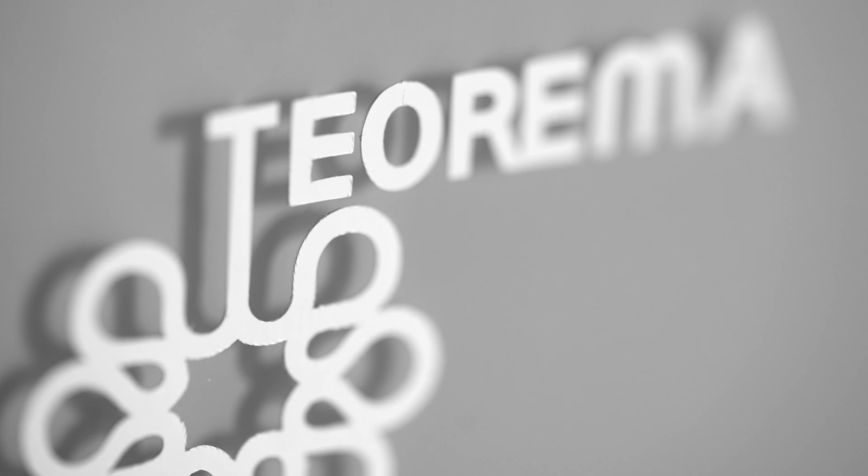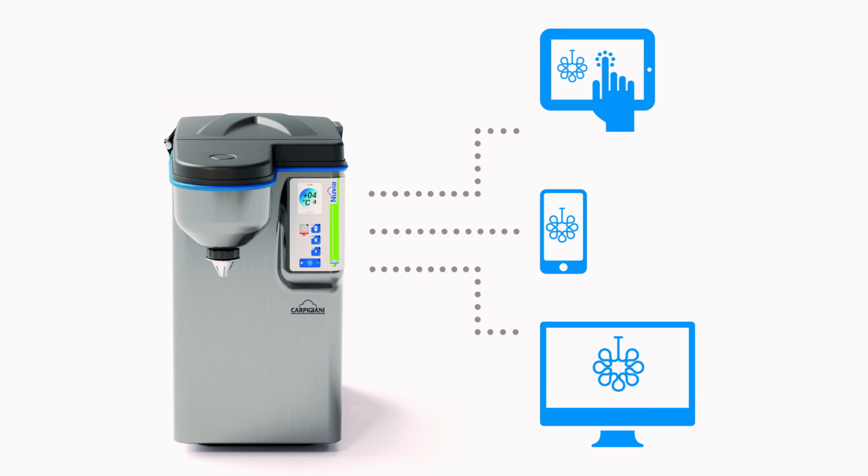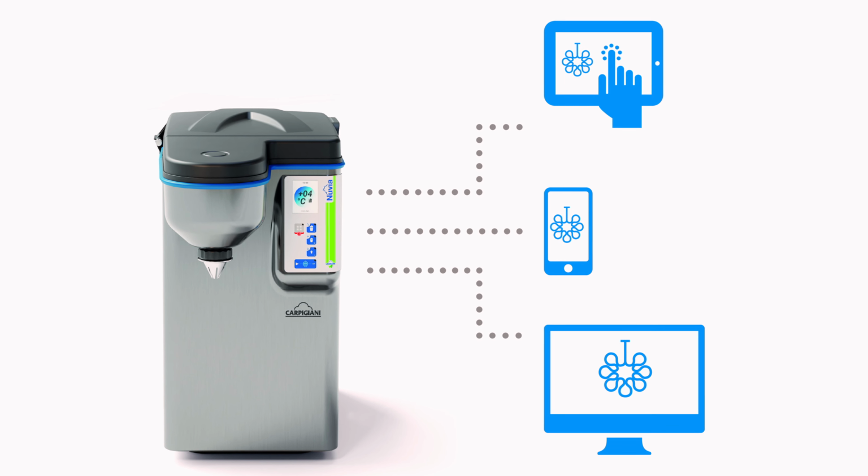With the Teorema remote monitoring system, productivity is always under control. Diagnostics and assistance are available online to ensure uninterrupted operation.